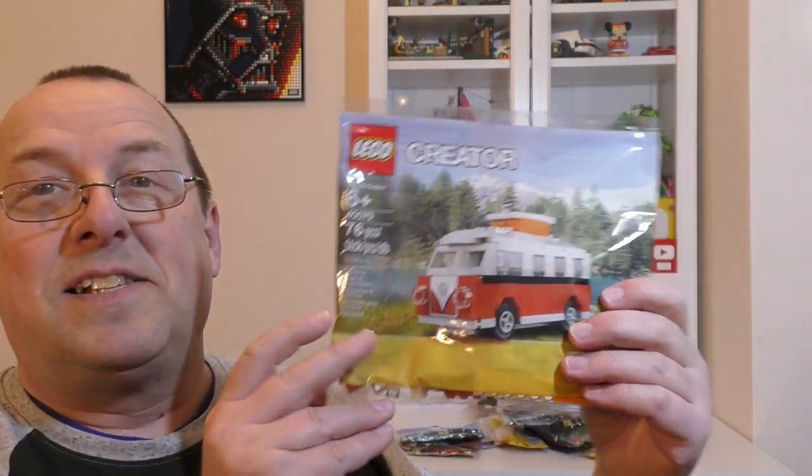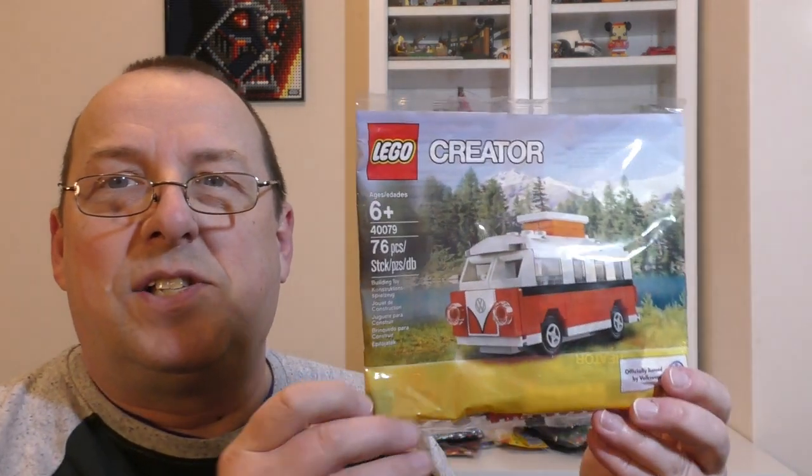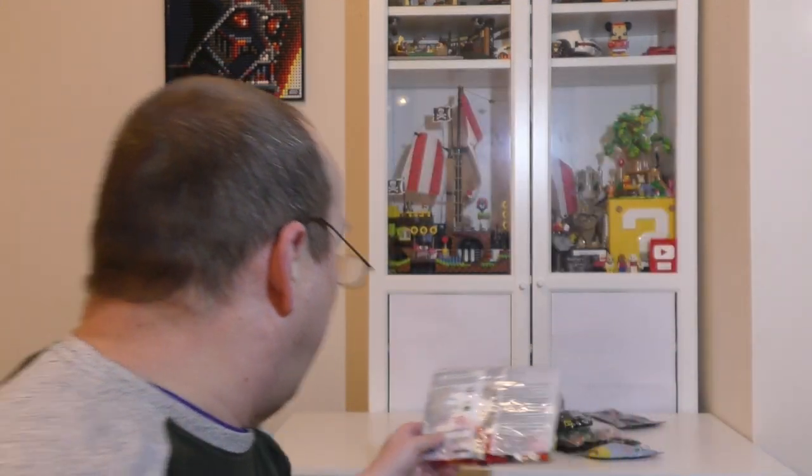And this is one of the ones that I had my eye on, and within the set is this here, 40079. This is the VW Camper. This is sort of the red version, the VW that they did in the larger scale. They did a small scale as well. So I did have one of these back in the day and sold it a long time ago. So really nice to get one of those. So that is that there.